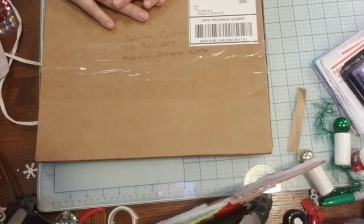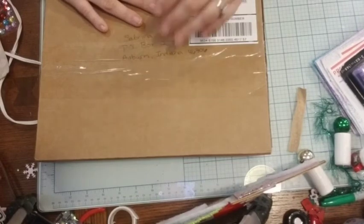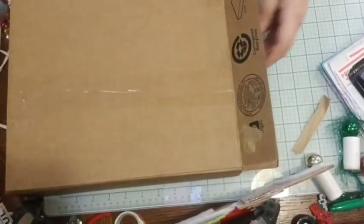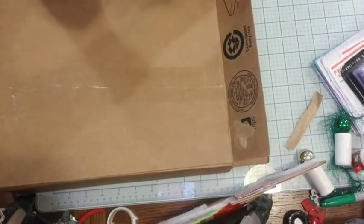So I figure I'm going to take advantage and open my package from Elf Mail. That is Carrie. And see what she gifted me and made me. So, here we go. I have my hand over her address so she doesn't have it. And all I did was take my scissors and start cutting this open. Ouch. Here we go. All right. So let's get all these little... And the first thing. Aww.